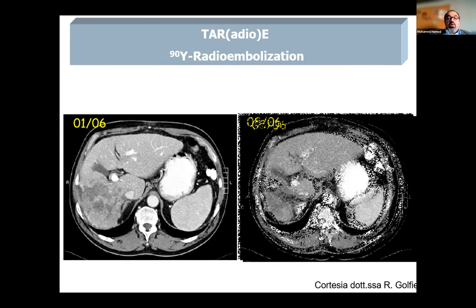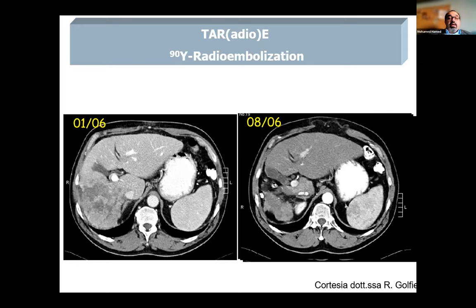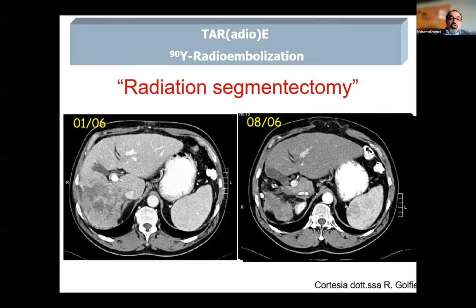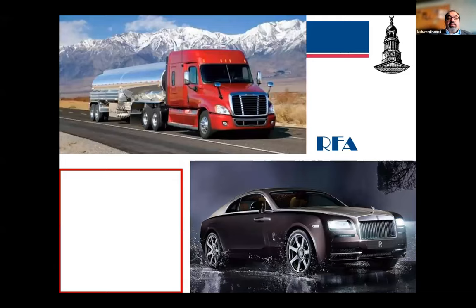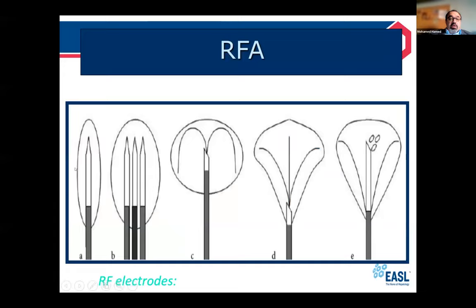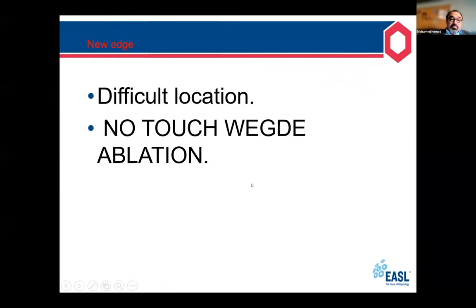And sometimes we use what we call radiation segmentectomy in some cases. Usually, radioembolization is the preferable technique for transplantation bridging. For the thermal ablations, radio frequency is the most widely used technique. It's not only related to the power, and some people talk about the microwave as more powerful than the radio frequency, but it's not only the power. In radio frequency, we have different types of needle, so we can choose according to the shape of the tumor which type of needle we can use.